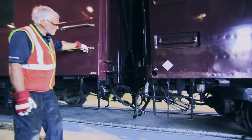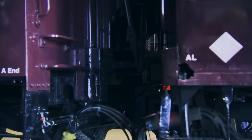We are dealing with antiques. So in a lot of cases, it's been modernized, but there is still a lot of original equipment in these cars. 1401 stop, good joint, 3 points.